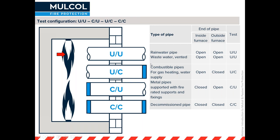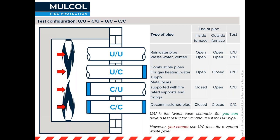However, if you've got a combustible pipe, but it's a closed system, for example, for gas or for heating or for water supply, then, because it's a closed system, you can cap it off on the outside of the furnace, and therefore there's a lot less pressure on the seal that's being created here. Now with metal pipes, because metal doesn't melt in a normal indoor fire, the pipe is tested as closed inside the system, but you can use either closed inside or closed outside as well.